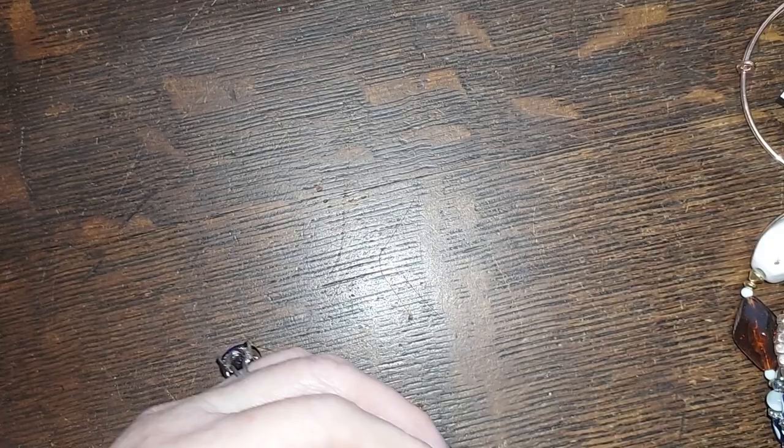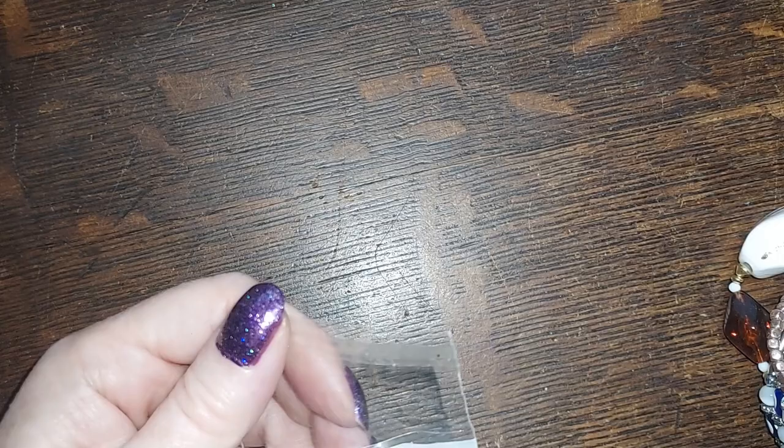Here is a little rose. We'll do that for 3 in rose gold. This looks like a pair of earrings. Never been opened. Well, I don't know. These kind of bags, I guess you can buy these bags. Ooh, look at that. That's cool.